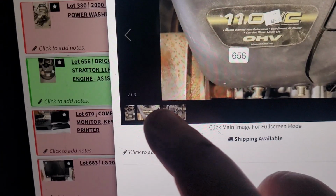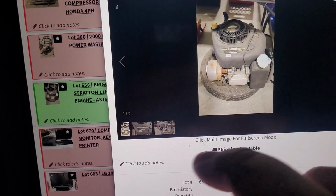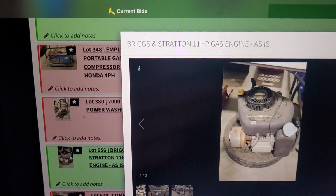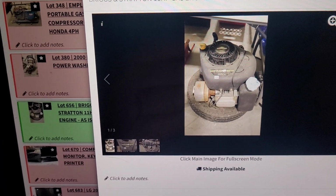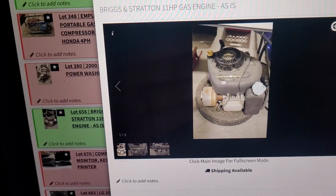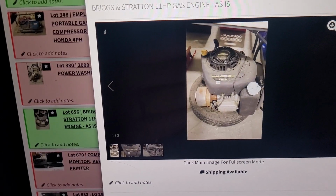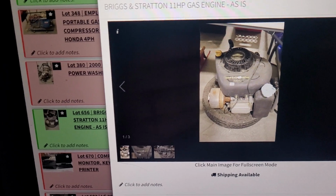Go back to the first picture for a second. I thought there was one other picture. I know there's one picture you could kind of see the starter cover. You can kind of see it right there. You can see the bulge where the starter would be, but there is no starter. So I was winning this for the longest time for $1, but unfortunately I got outbid and I got it for 60. A little more than I wanted to pay, but way less than what I would pay at the local shop if I was to go and buy an engine. So yeah.